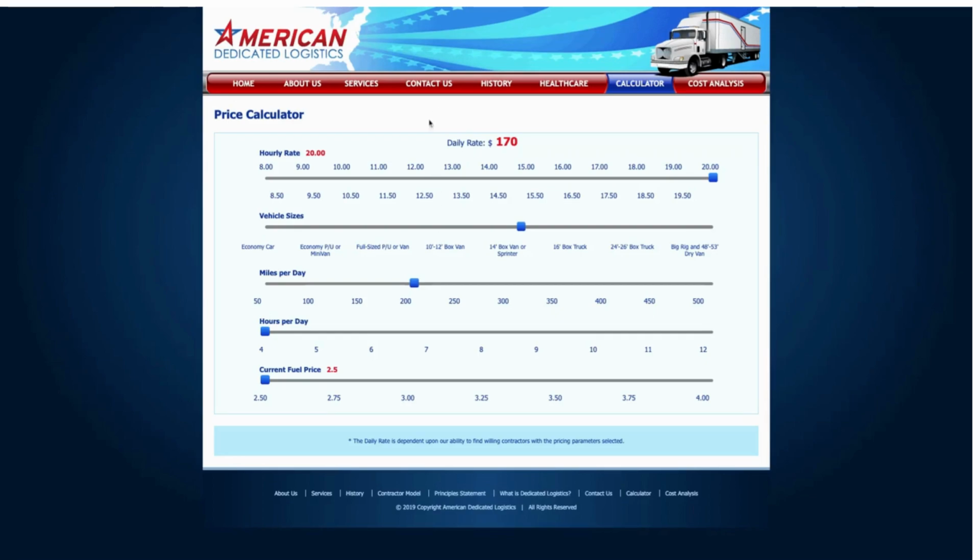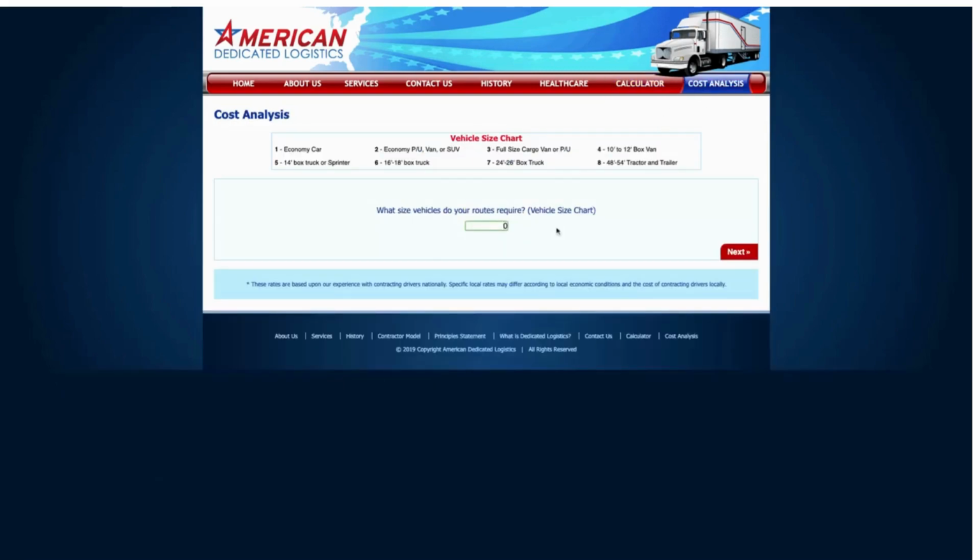You can start working for two or three of these companies, stacking gig apps on top of these routes to maximize your daily pay. But this is how much you roughly want to start making. You're working 8 hours a day, doing about 250 miles in a Sprinter van. You can easily get $300 a day. Depending on fuel prices, you can gauge that as well.